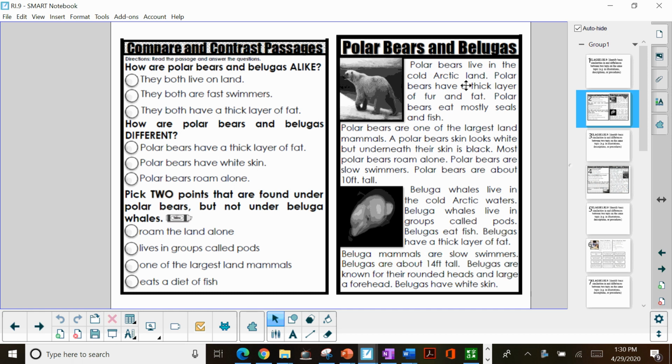Polar bears live in the cold Arctic land. Polar bears have a thick layer of fur and fat. Polar bears eat mostly seals and fish. Polar bears are one of the largest land mammals. A polar bear's skin looks white, but underneath their skin is black. Most polar bears roam alone. Roam means to move. Polar bears are slow swimmers. Polar bears are about 10 feet tall. I learned a lot about polar bears from that.